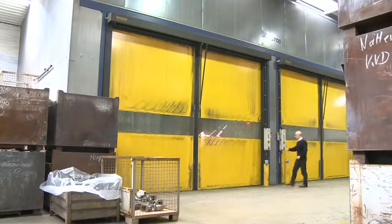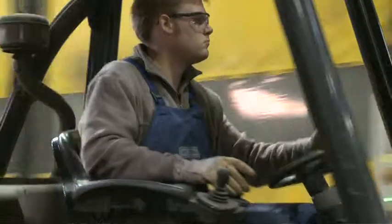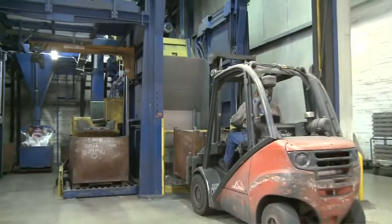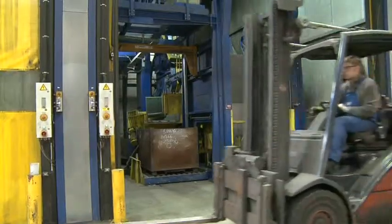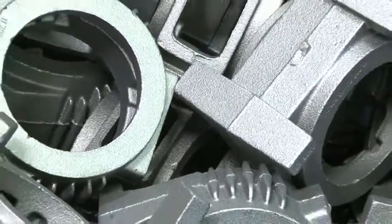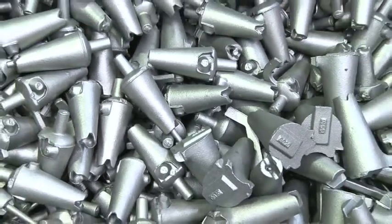Let's take a look at how Agtos customers use their blasting equipment. At a foundry in Rheine, for example, we have 3 units that are used to clean castings. Here, 2 MR850 tumble blast machines have been installed side by side, so they can be loaded alternately, ensuring a constant material flow of bulk parts.